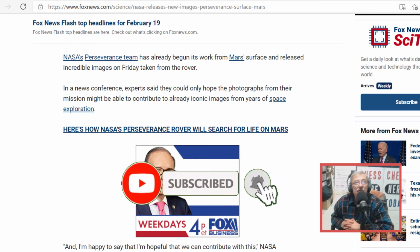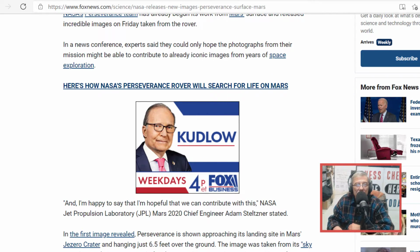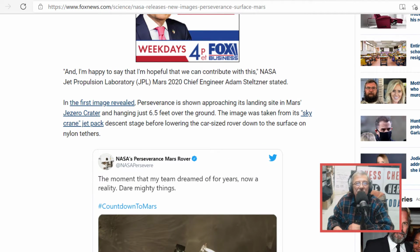NASA's Perseverance team has already begun its work from Mars' surface and released incredible images on Friday taken from the rover. In a news conference, experts say they could only hope the photographs from their mission might contribute to the already iconic images from years of space exploration. "And I'm happy to say that I'm hopeful that we contribute to this," NASA Jet Propulsion Laboratory Mars 2020 Chief Engineer Adam Steltzner stated. Well, these guys can't have easy names to pronounce.